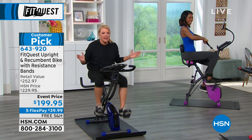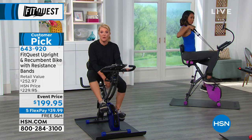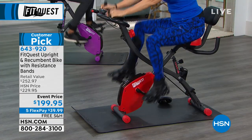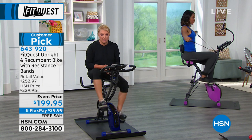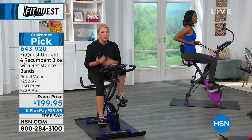Have you just priced getting a regular old bike? Not magnetic resistance. Have you seen the fan wheel? Have you seen the ones that have that belt that breaks? Those can cost you hundreds of dollars. So here you have the resistance that's literally gym quality. That's what you want, is inside of this magnetic resistance. It's smooth as all get out.